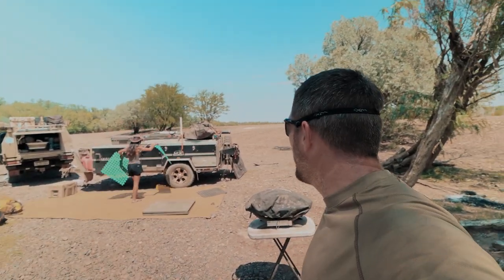Right, so that's our little campsite found right on the Ord River. Jenny's getting ready with the camper. Well done, Jenny.